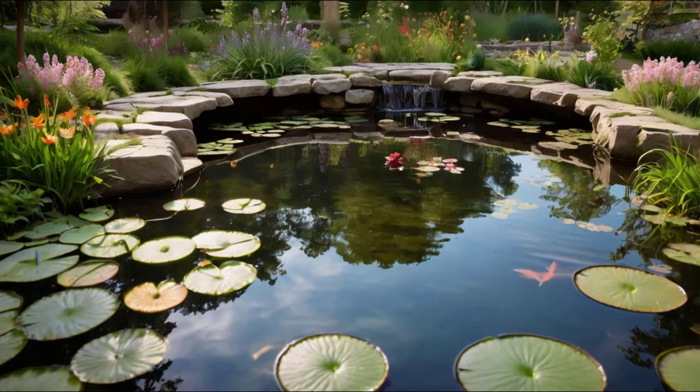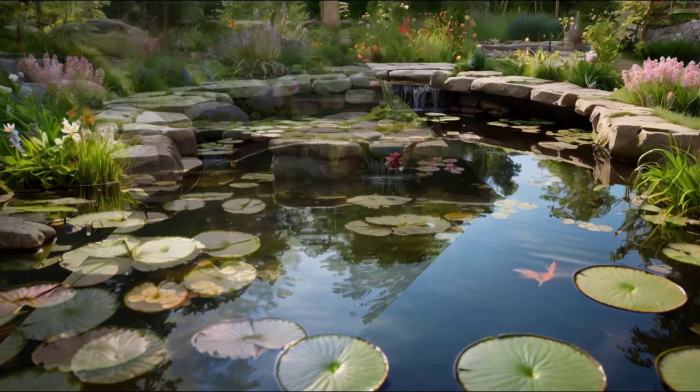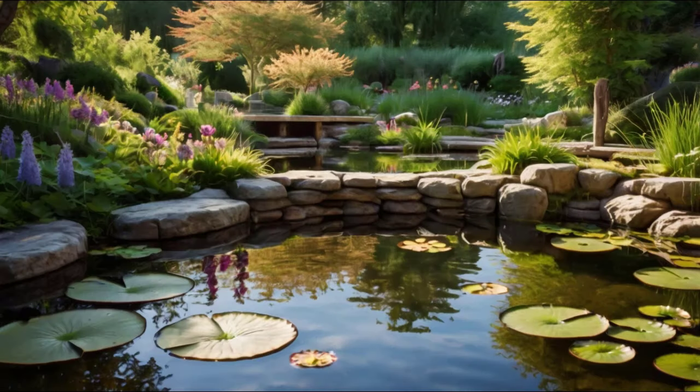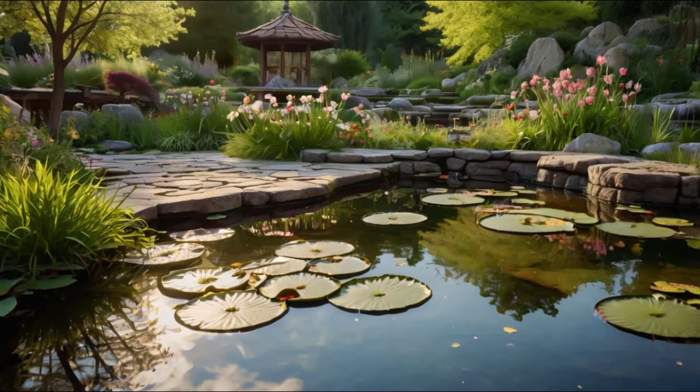Add aquatic plants. Uses: they help filter water, provide oxygen, and create a balanced ecosystem. Types of plants to plant. Floating plants: lotus, water lily, Japanese duckweed. They create shade and help reduce algae.